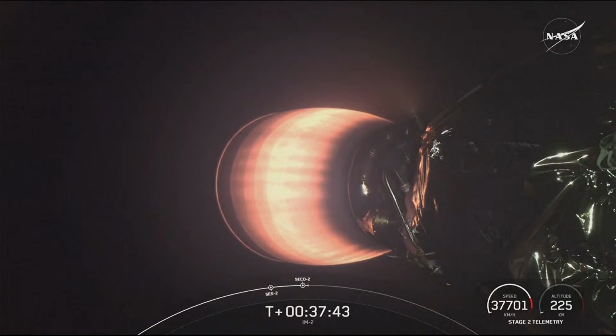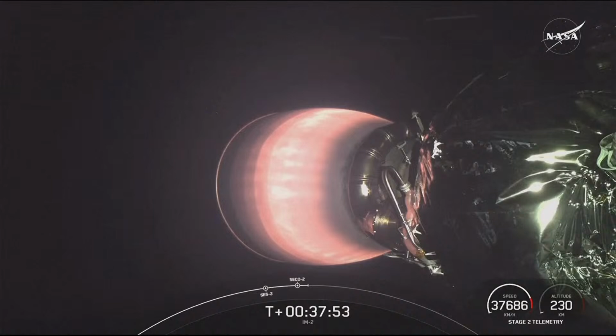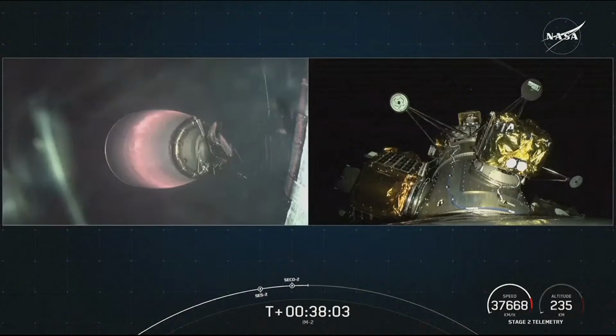Just waiting on confirmation of nominal orbit insertion. There is that confirmation for a good orbit, and it looks like we are on track for spacecraft separation in just a few minutes. It's been a great launch so far. Coming up 38 minutes since we had the liftoff. And now we're waiting for that IM-2 lander to separate from Falcon 9's second stage.